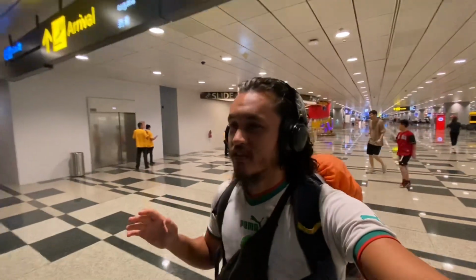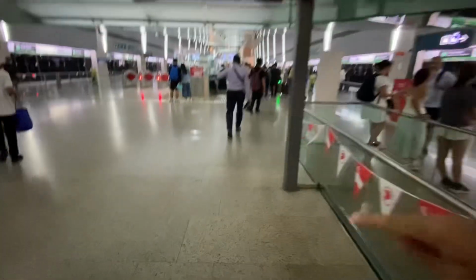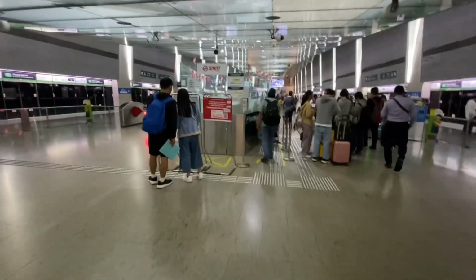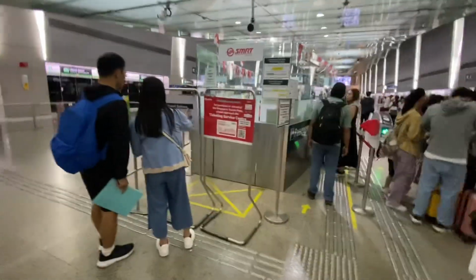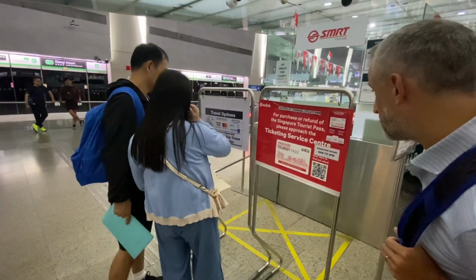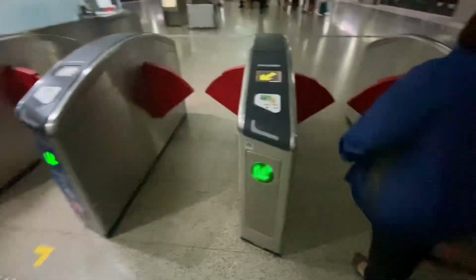Alright, well, now it is next morning, and now we are going to be heading towards the city. And there's actually many different options in order to get to the city, but the one that I think is going to be the best is the train. We're arriving at the train station, but in order to pay, you're actually not allowed to buy single tickets, so there's only a few options. Either you have your contactless card, you buy an EZ-Link, which is like their card, or you use Apple Pay. So we're gonna try our best and see if the bank card will work.